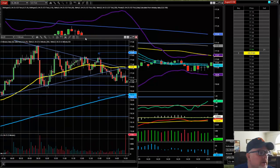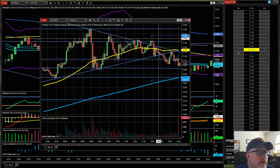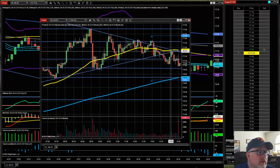105, let's bring this over here. Looking at the 5-minute chart. So what we thought it would come up here, not we, but I thought that we would come up into here. We didn't. We hit the 77.01 mark and we bounced. So that's the play I took on towards the end of the trading session and got out.